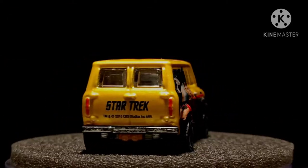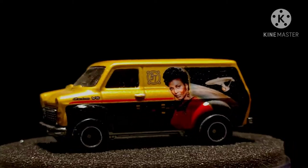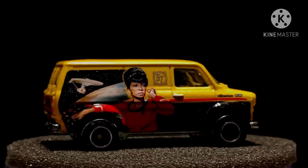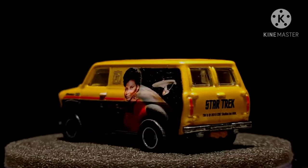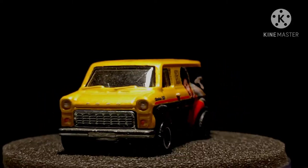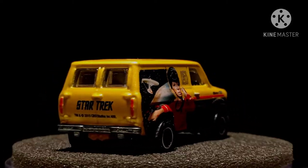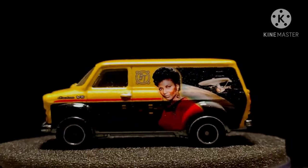One of my favourite castings, and probably for many people as well. So this is the UK Ford Transit from about the 1970s, and this is the Transit Supervan, where they had put a big engine in the back of the vehicle to create a track vehicle, race vehicle. And the character on the side from Star Trek is a glamorous looking lady called Nyota Uhura. Sorry, I've probably pronounced that wrongly.